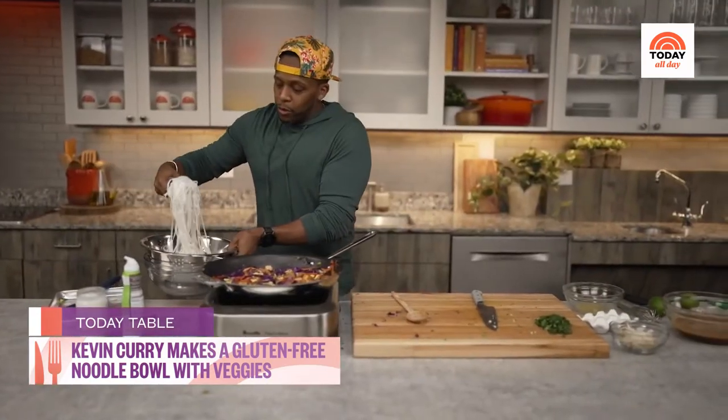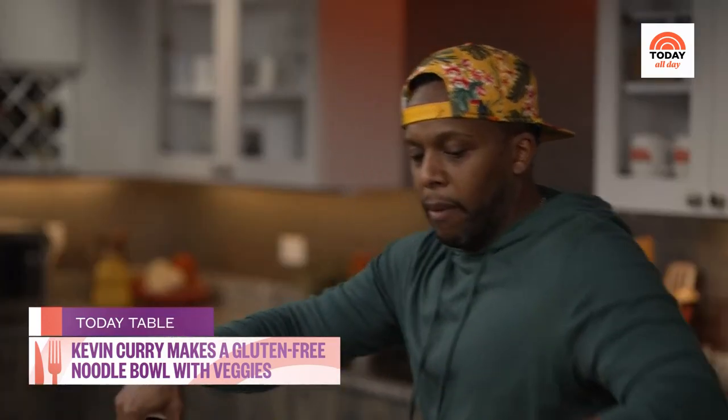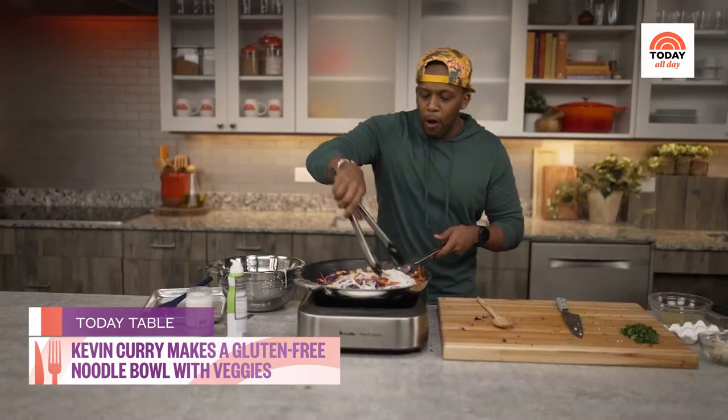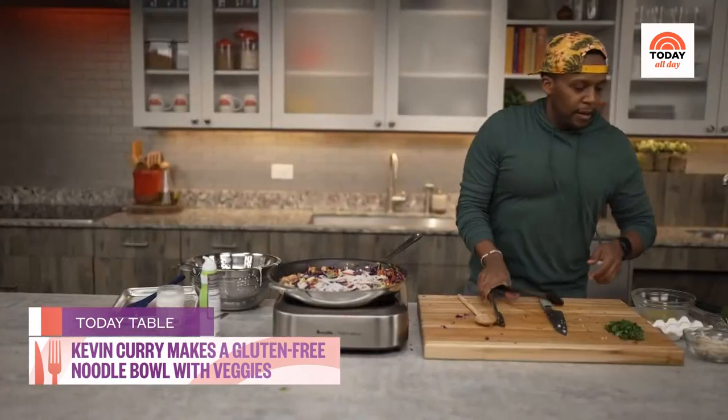Let's add in our rice noodles. And you don't want to overcrowd your skillet, so you may have to do this part in batches and just toss everything together. I like using tongs at this point because you can better mix the ingredients together.